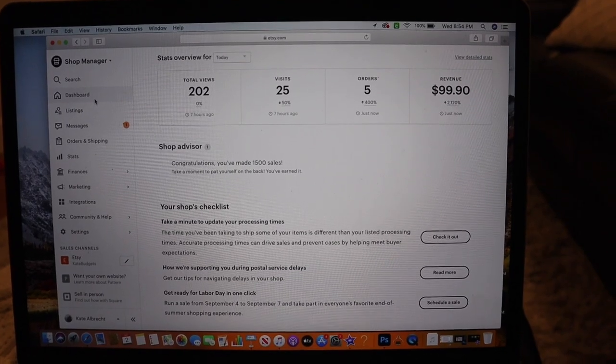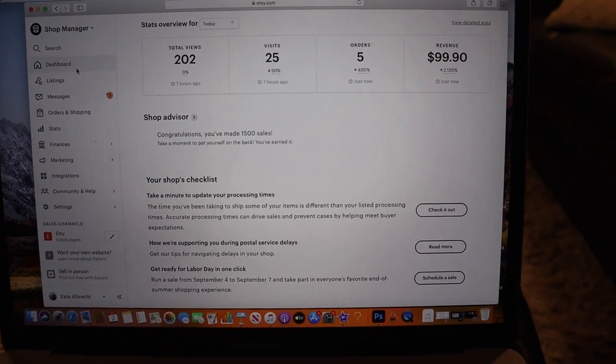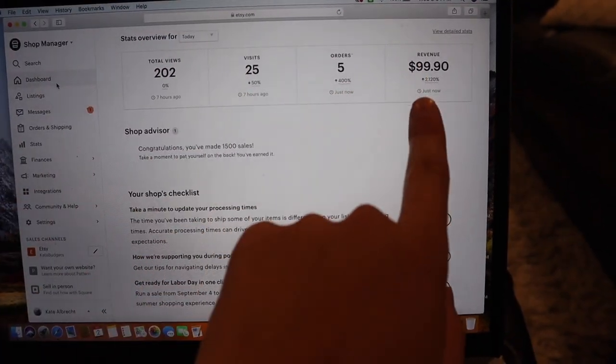So right now I am about to fill some Etsy orders for stickers. I just made my cash envelopes, the two sets that I needed to make, and I'm so happy that I can be done with those last orders, but I just wanted to show you guys, it's very sporadic.